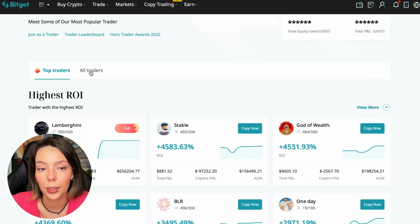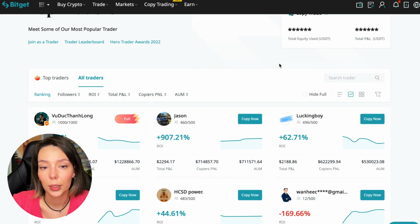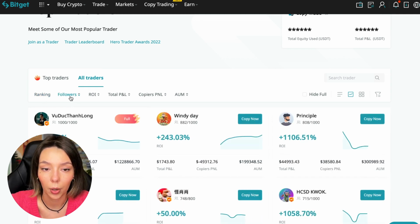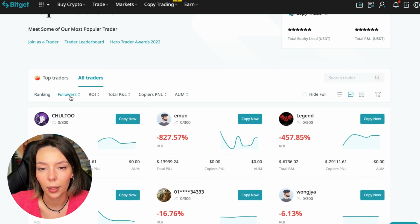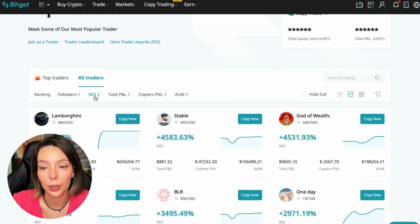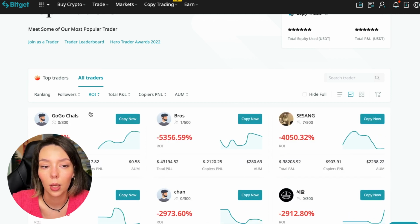Let's reset all settings now. So we did it. Let's click on all traders and I will show you how you can sort them and find the best ones. So we have a ranking here, sorting by the number of followers. We can put from a smaller number to a larger one. We can sort by ROI. We see that someone has really bad ones. Sorting goes from smallest to largest.